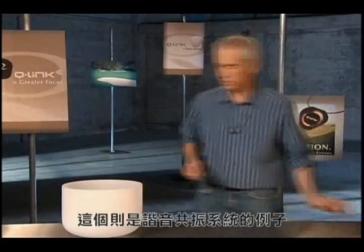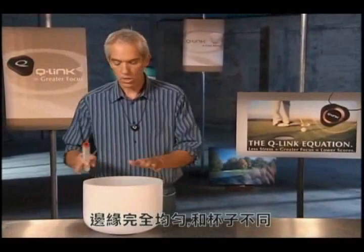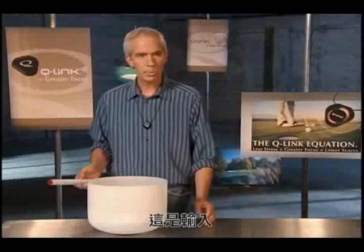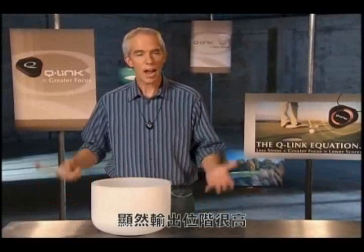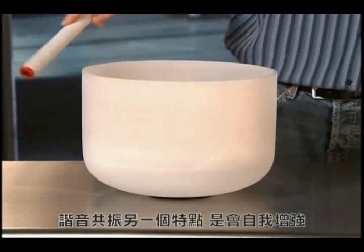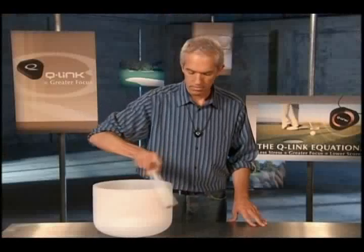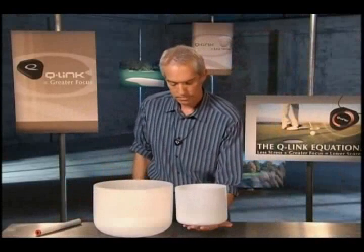Okay? So here's an example of a system that is in sympathetic resonance. So all the sides are the same, unlike this glass. So input, output. Obviously, there's a high degree of output relative to this simple touch of this stick. Another aspect of sympathetic resonance is that it builds upon itself. The output increases. This is how the QLink works.